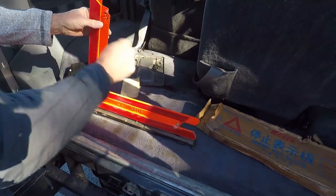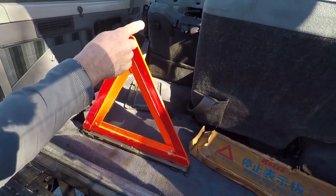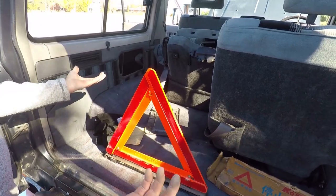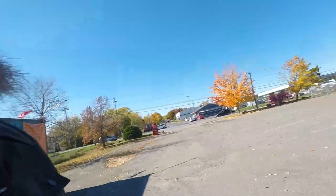In Zimbabwe, these are required. Every vehicle has to have a triangle, a high visibility vest, and a fire extinguisher. Wow. So we've got one out of three so far. There you go. So guys, if you're in the local area and you're looking to help out Jeff, we're looking for some high visibility vests and a fire extinguisher. Oh, that's right. Speaking of fire.